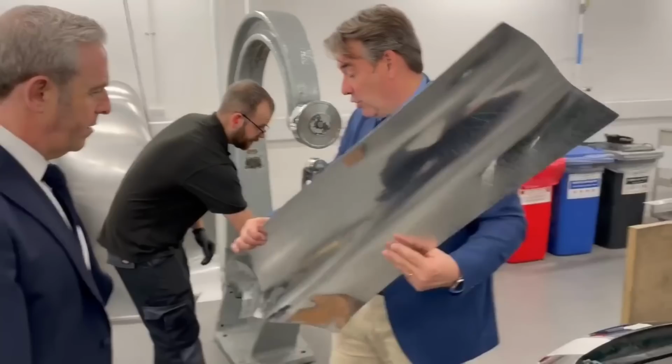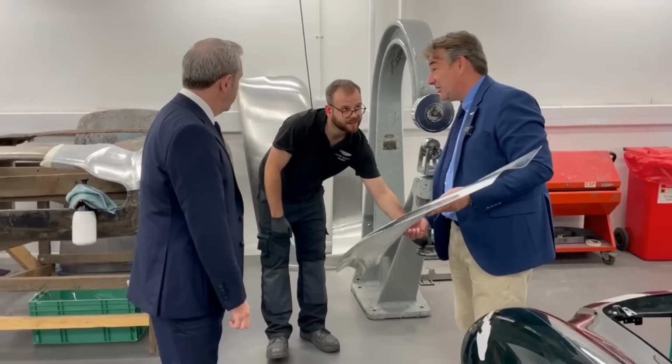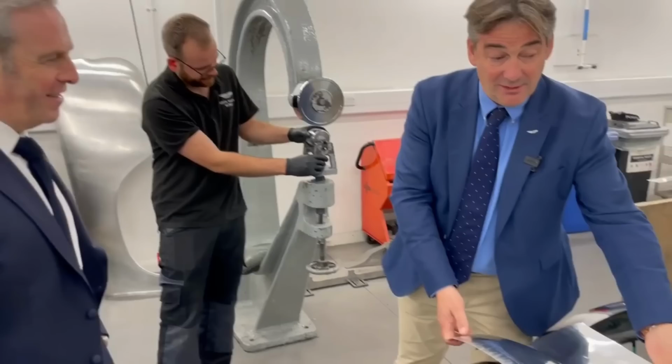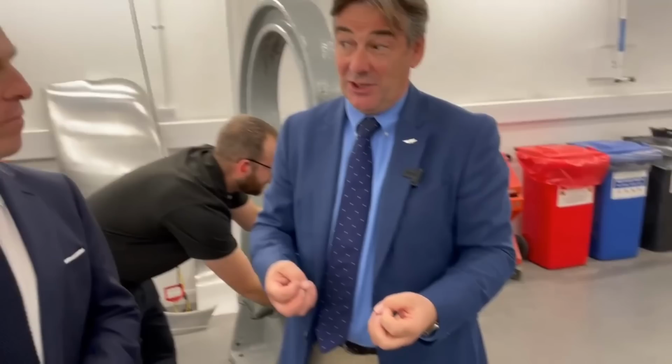Morgan, how long would it take you to make this bit alone? A day's work. That's a day's work. So 8 hours just to make that bit. Still got a long way to go on that. You're not finished on this yet? No, it's still got to be finished off like that one. Beautiful so far.